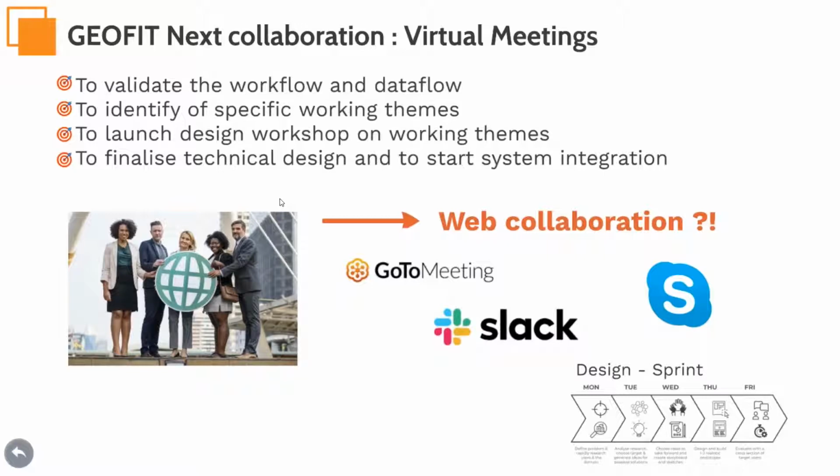So for instance, we can use GoToMeeting, we can use Skype and traditional systems like that, but we can also use other systems. A suggestion could be to use, for instance, the Slack system that could enable a very close discussion between all partners working on the same pilot site. So we can do, for instance, one channel per pilot site. And we could think about specific hackathons for design, like, for instance, design sprints to work on specific issues during the project, and to solve very quickly some specific issues in 1 week, for instance.